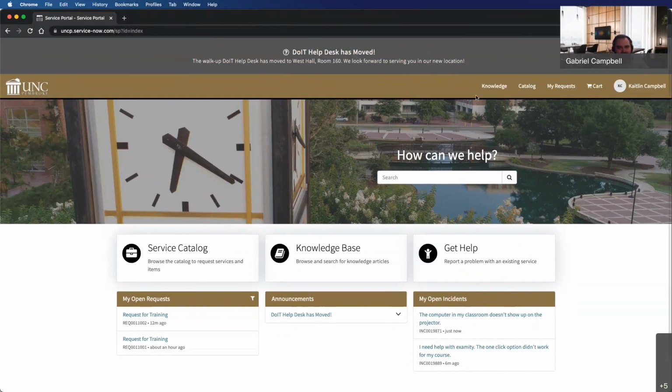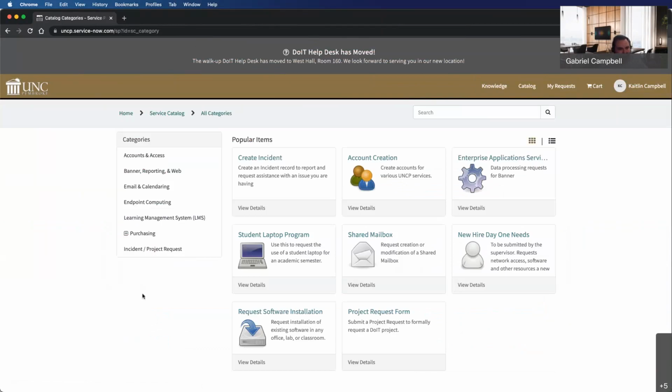The only other thing, I know I mentioned, knowledge is up here. This is the same link as if you click knowledge base here. Catalog is the same thing as service catalog. Get help. It's just a shortcut to take you to the create an incident thing in the catalog, but you can also find it in the service catalog if you were browsing here.